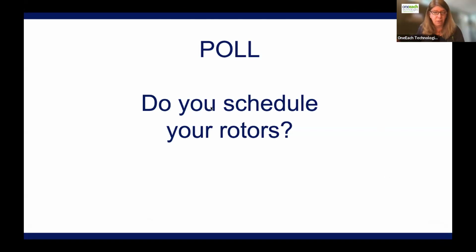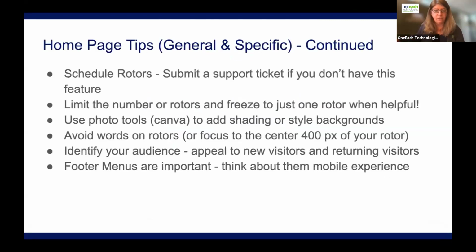Let me just talk through my slide, and then I'm going to do like Jordan did, flip over to my pages and show a bunch of tabs. So, scheduling rotors. I'll show you what this looks like. If when you go to your rotor page, you don't see the schedule option, it's off on the right. I'll show it to you in just a moment. Put in a support ticket. Let's have our team add that. Rotors. I'm going to talk a bit about that rotor space. Limit the number of rotors.